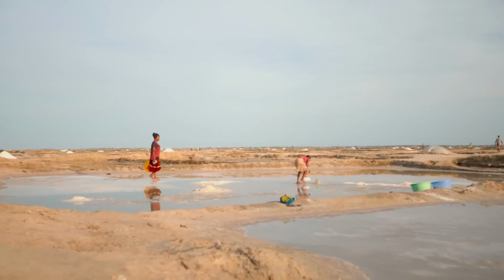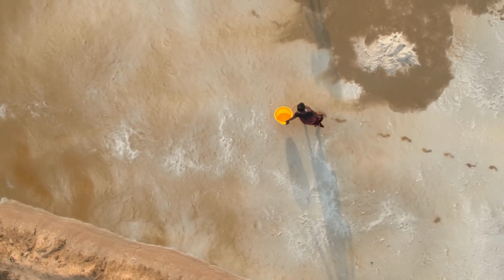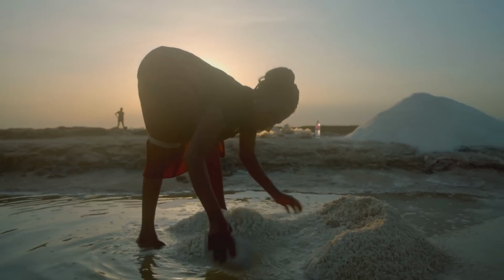Over the hot summer months, seawater in the lagoon evaporates, leaving behind salt for the miners to carefully scrape up and pile into gleaming mounds.